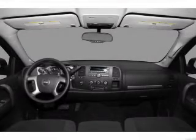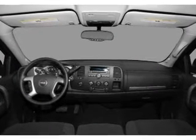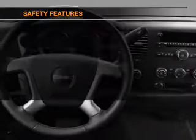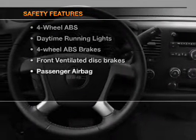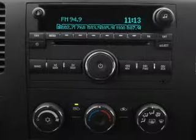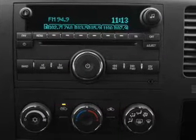Air conditioning, power steering, an alarm system, an AM/FM stereo with a CD player, an adjustable tilt steering wheel. If safety is a high priority, rest assured knowing that these top safety components are included. Front ventilated disc brakes, passenger airbag, daytime running lights.